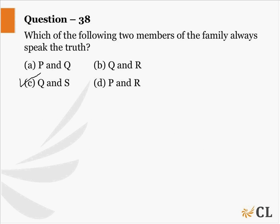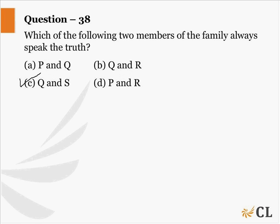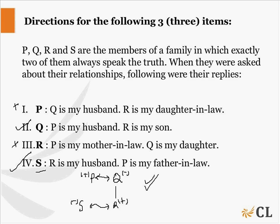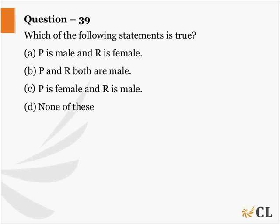Question 39. Which of the following statement is true? P is male, R is female. So here P is male and R is also male. So first is ruled out. And B is the right answer. P and R both are male, which is clearly written there. 39 is B.